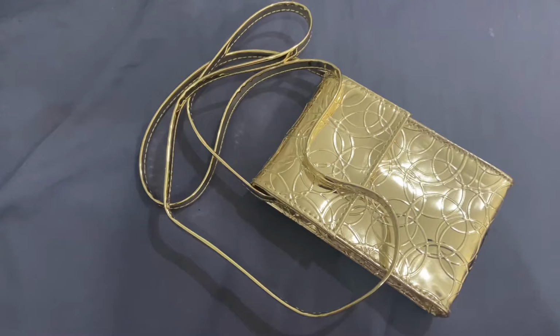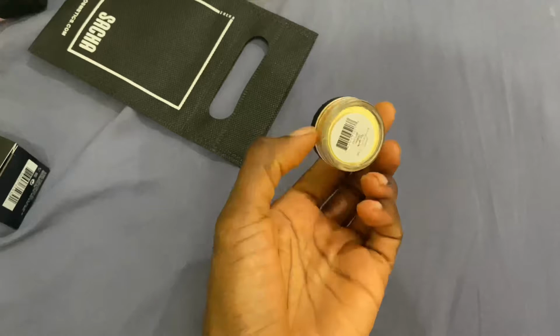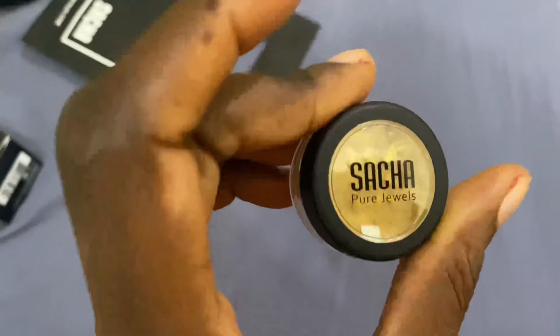And I also stopped by Sasha Cosmetics and I picked up, oh, it's right here. Oh, it rolled away. I picked up the Pure Gold loose eyeshadow, Pure Jewels. So yeah, picked up this today from Sasha Cosmetics.